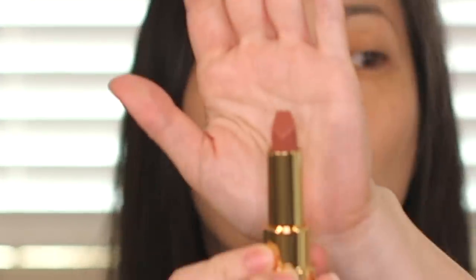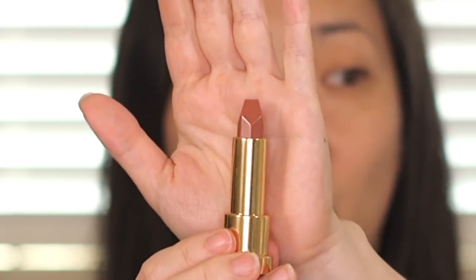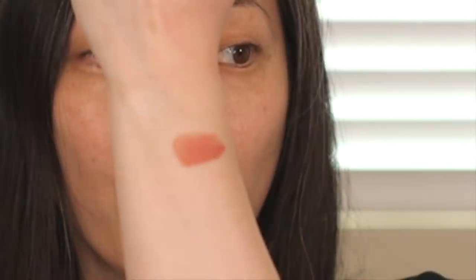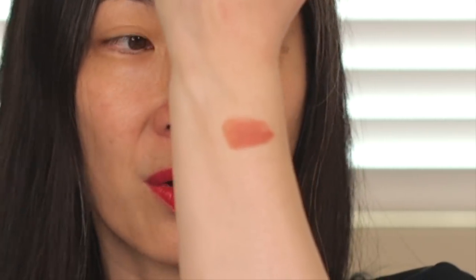So the lipstick bullet is shaped like this. It's faceted, and then it's just pointed with a flat top there. These have a very, very creamy texture. And I mentioned these lipsticks in my luxury makeup, where to start video. And I mentioned lipsticks and lip products in general because a lot of the luxury beauty brands like to incorporate skincare into their lip products.